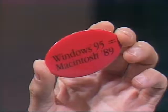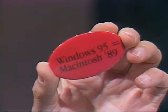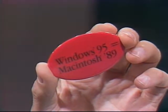Hi, and welcome to the Computer Chronicles. I'm Stewart Cheifet. If you're a Mac head, you might like this little button, if you can see it here. It says Windows 95 equals Macintosh 89. Yes, the Mac operating system has been doing long file names, plug and play, drag and drop, all that stuff for many years. But Apple is not standing still.